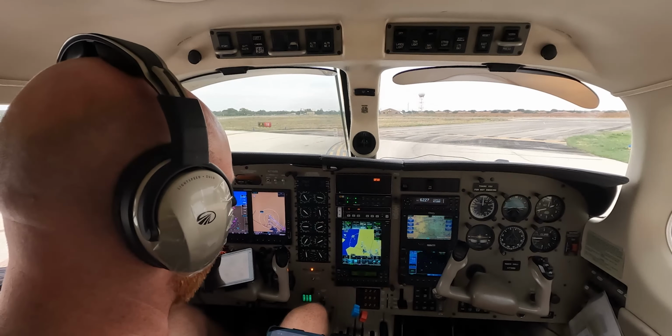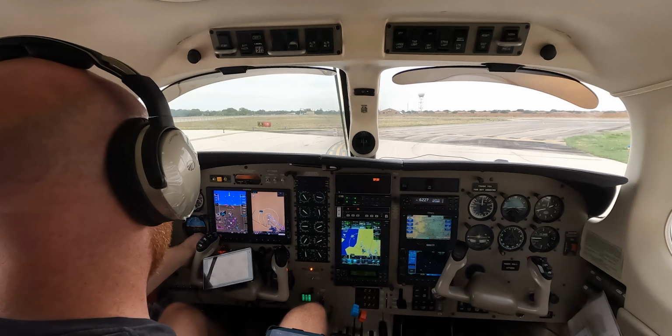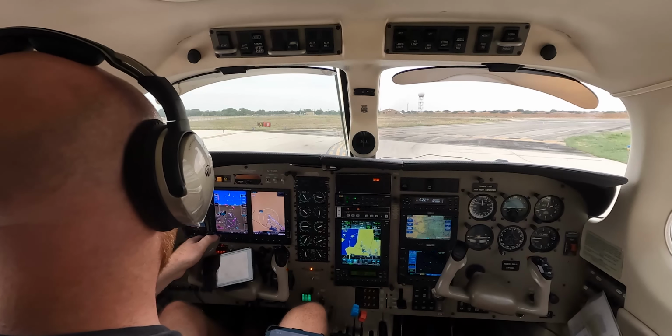Tower, Malibu 715 Bravo Bravo, holding short 18, ready for release. Malibu 715 Bravo Bravo, Matthew Tower, runway 18, clear for takeoff. Runway 18, clear for takeoff, 5 Bravo Bravo.